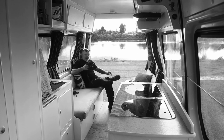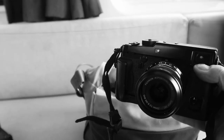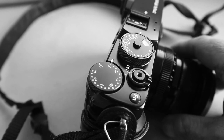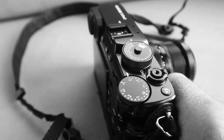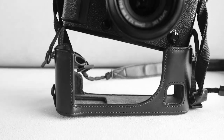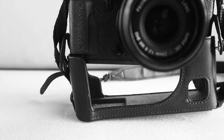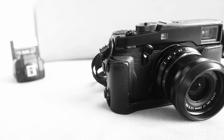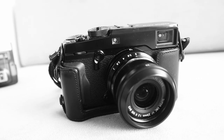Anyway, the X100F was released in 2017, and this camera that I've just bought is a year younger than that. This was released in March 2016. It came with this little half case as well, an original Fujifilm half case, which is pretty cool. I'm not going to tell you all the specs, because anybody that's slightly interested in this camera knows all about it.